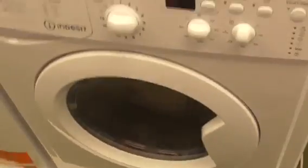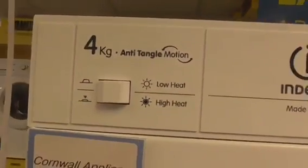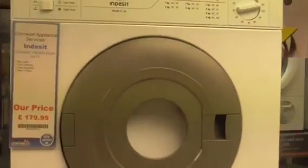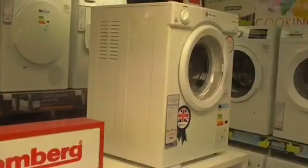We've got an Indesit 7.5 kg washer dryer here. This is the Indesit washer and dryer. Oh, we also have an Indesit IS413 anti-tangle motor dryer here. This is the compact dryer. It's got high and low heat, but that's the Indesit compact dryer. That's a compact vent, this one's a compact inset, and that's a compact White Knight over there as well.